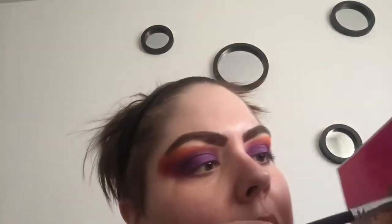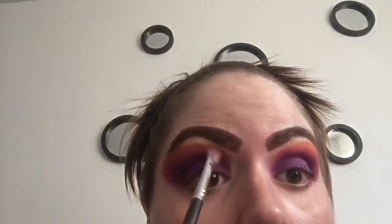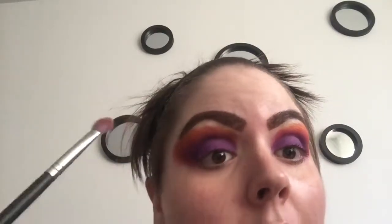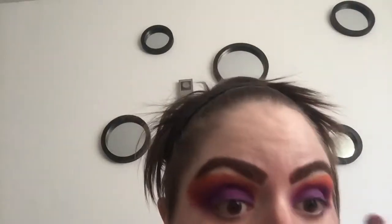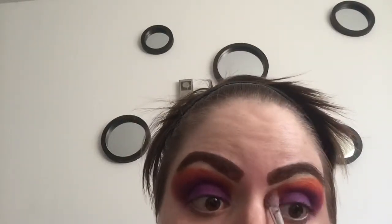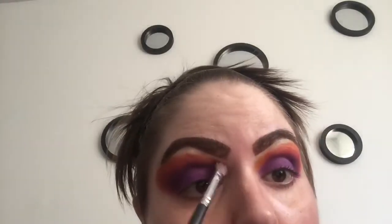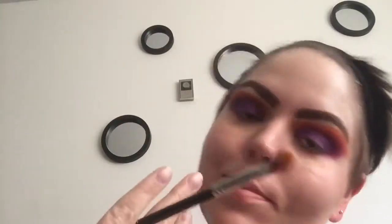Can you even see it? I don't know, because oh, I can see it. There you are, yellow. Come out and play. Okay. Don't be scared, yellow. I see you. Can't really see it in the camera that well, but I can see it in person, so that's fine. Okay, this girl. I dig it.